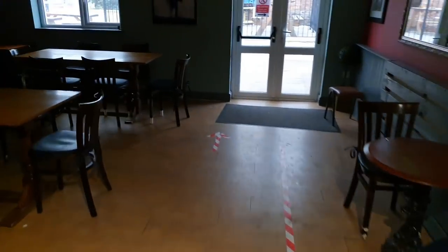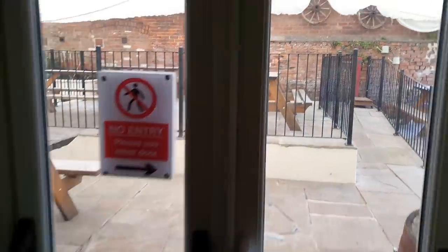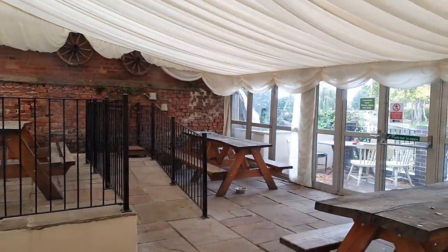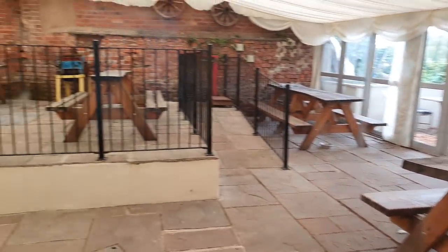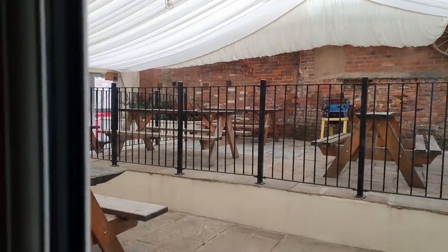And then I've already been into the marquee this morning, but I'll just show you what the crack is. You can see that we've got plenty of space outside. Really quite socially distanced tables. Look at the distance between them two. Definitely 2 meters. So everything looks good outside.